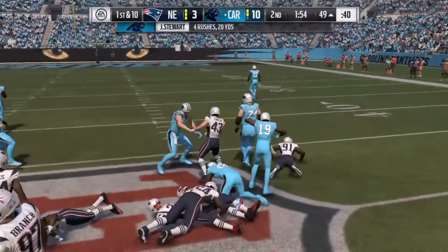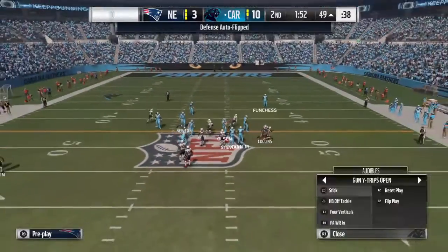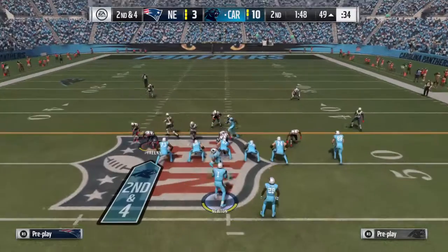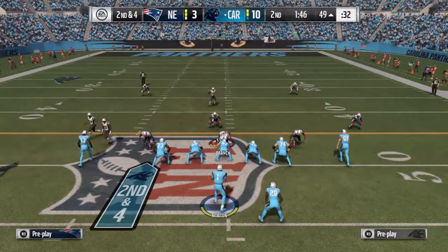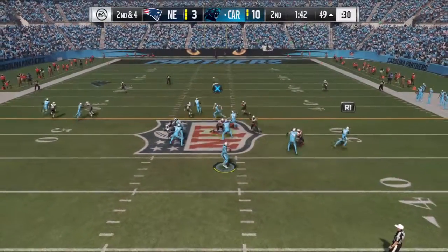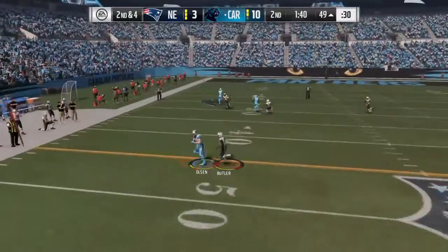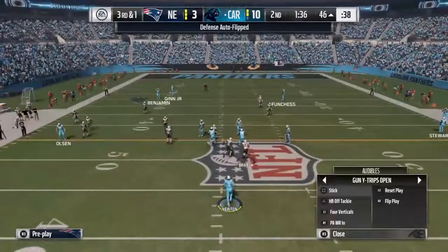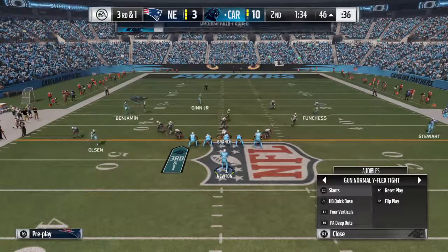And able to break 1 tackle, but then quickly brought down. But a nice little gain. He'll get a nice chunk there on the 1st down run, and it's 2nd and 4. And now it looks like they're going to be in the hurry up. On 2nd down, here's Newton. And caught left side, Olsen. And he'll take it down shy of the 45 at the 46.